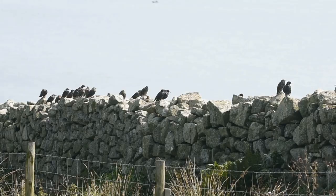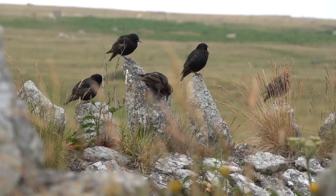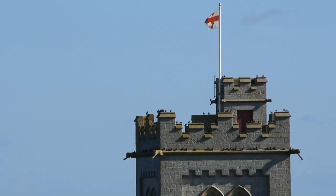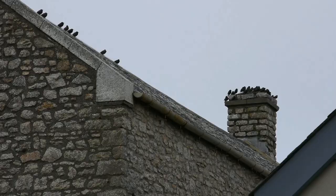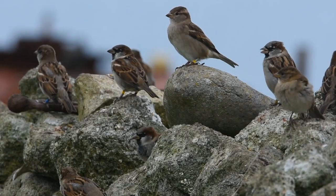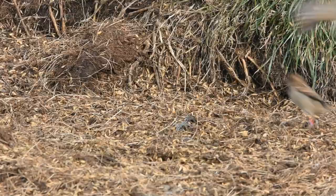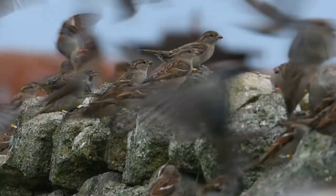Lundy's rooftops and walls are often decorated by a big flock of starlings, part of the scenery. Look out for the sparrows too. There's a large flock of them permanently resident on Lundy, and you'll notice that many of them have coloured rings on their legs because they have been the subject of a long period of scientific research.